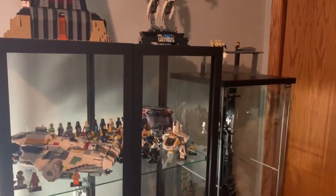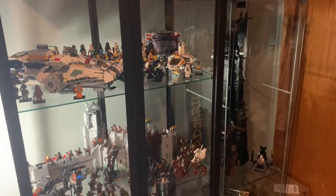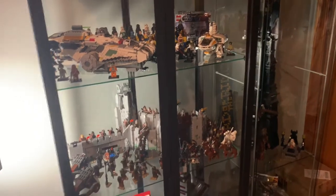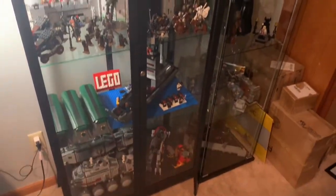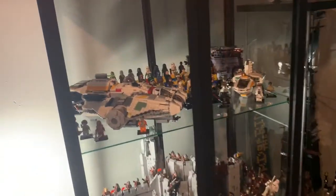Mainly, I went ahead and got these glass display cases from Ikea for my collection to hold most of my larger display piece sets that I want to be protected from dust and to be safe from other things. And they look really, really nice in here. So we got a lot of those in here. Pretty much all of my collection really, outside of smaller sets and maybe Jango Fett's Slave 1.